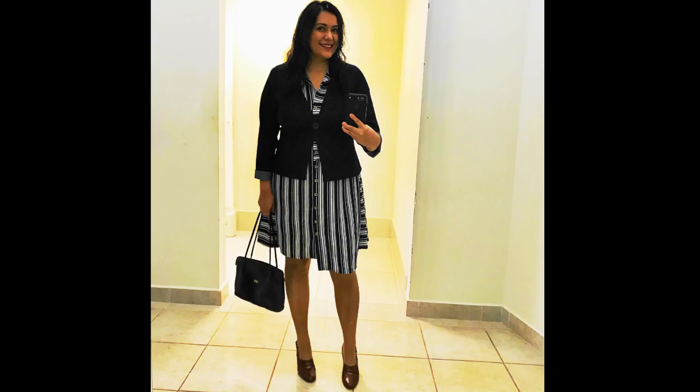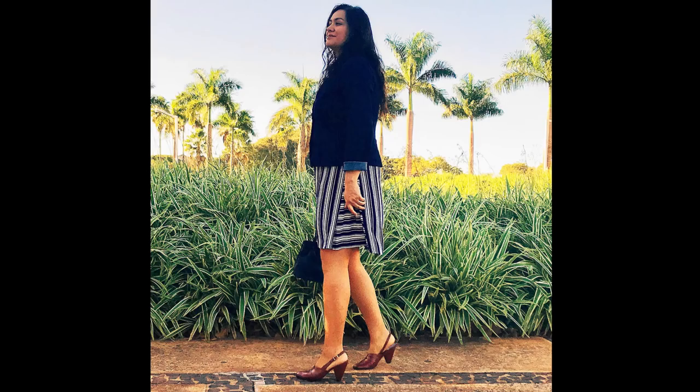The day I wore it to church, I got lots of compliments. "Where'd you get the dress?" And it's a typical, "Oh, I made it," you know, and that's where the conversation stops.